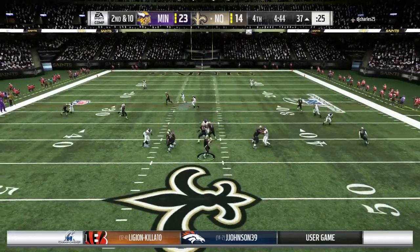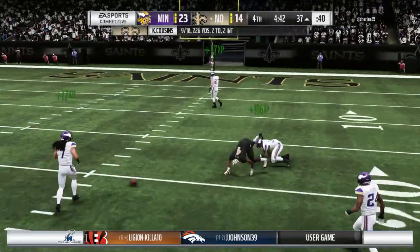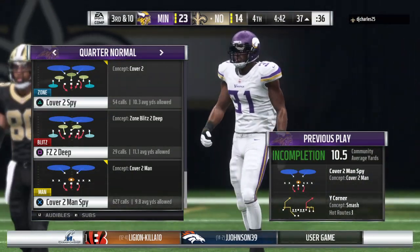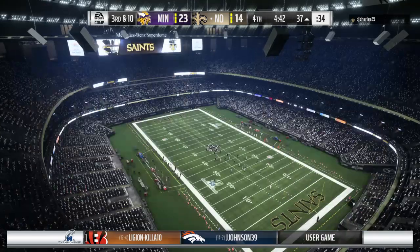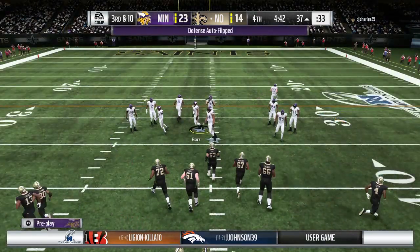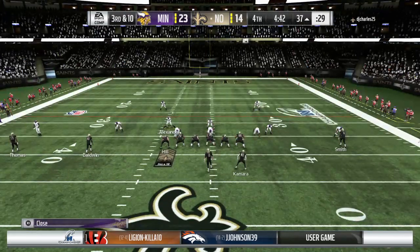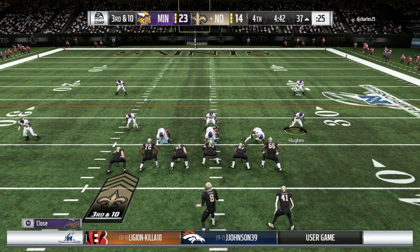A 2nd down throw for Cousins. And his throw is incomplete. And it is true. You can draft the fastest. You can draft the most athletic guys. But if they don't know the art of positioning, sometimes it's all for naught. In this case, in the right spot, helped force the incompletion. Yeah, but had his hands on it for a second. Would have been a tough catch, though. Falls incomplete.